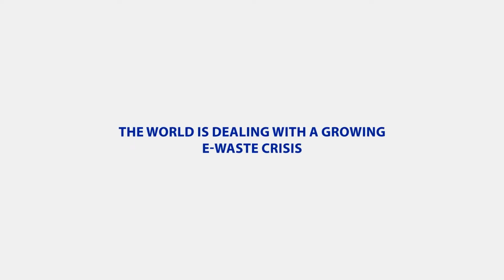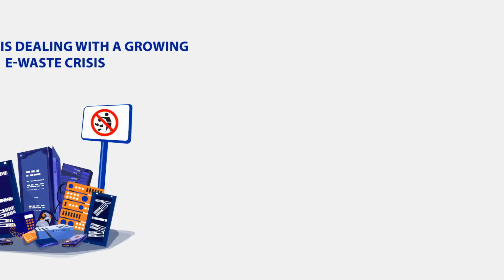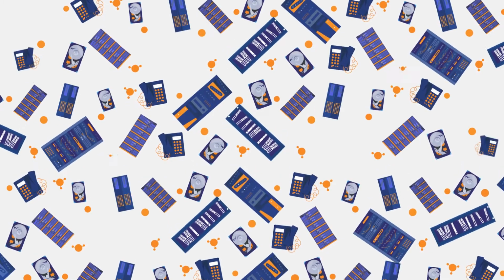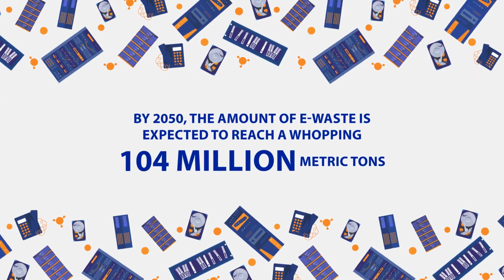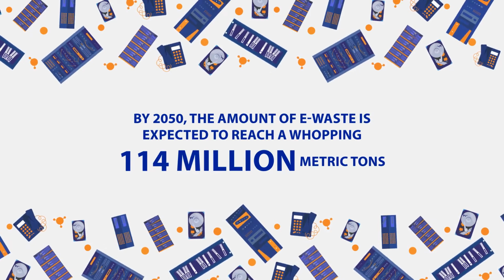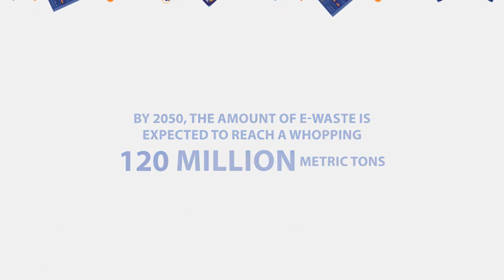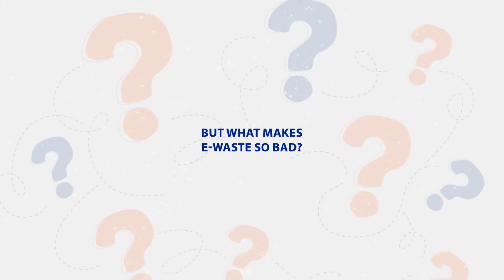The world is dealing with a growing e-waste crisis. Over 48 million tons of e-waste are produced every year. And by 2050, the amount of e-waste is expected to reach a whopping 120 million metric tons. But what makes e-waste so bad?